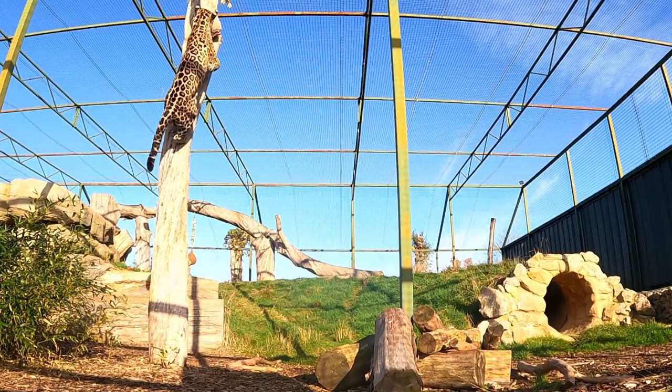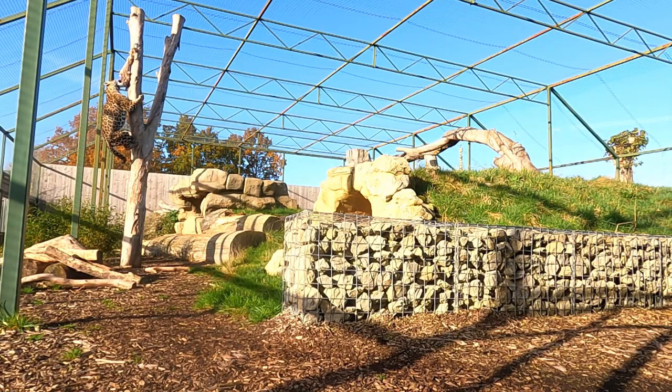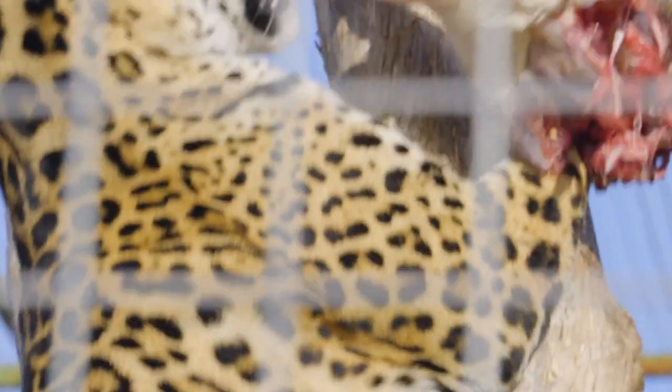Check out Kadira the Jaguar climbing to get her food. That's over 4 meters off the ground. Her teeth and legs are so strong.